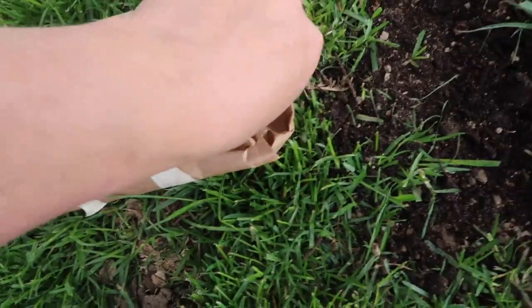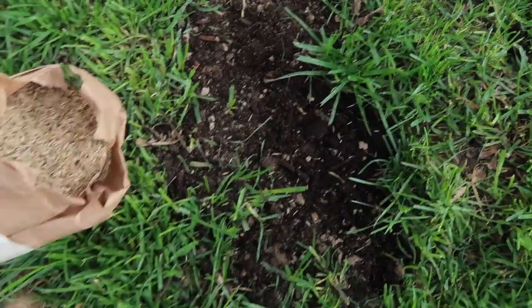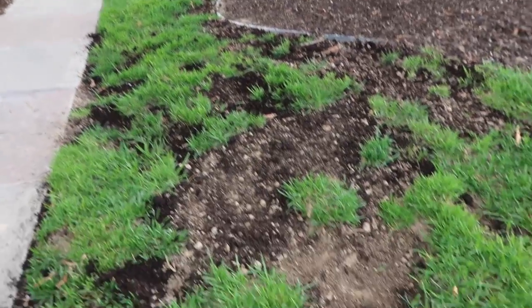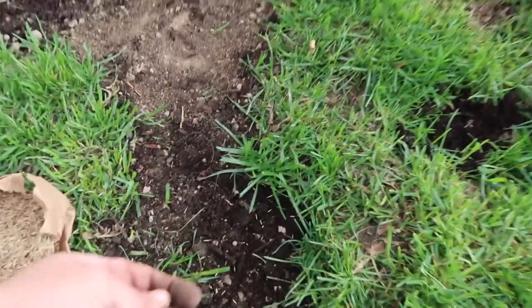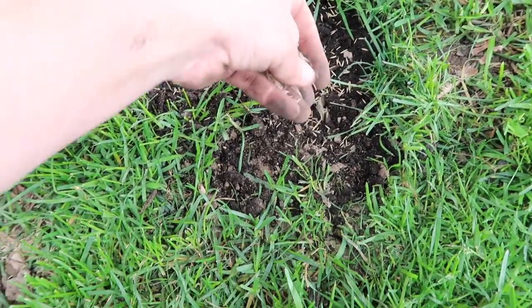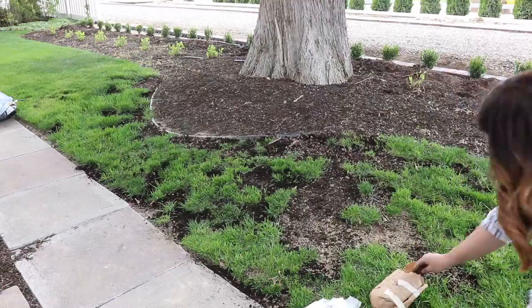Compost layer is done, so now we'll start in with the grass seed. And this is what it looks like right here. 1 pound of this covers 250 square feet, which is way more than I need, but I am gonna seed it pretty thick. So I just go in with my hand like this, and I'm just gonna do a nice thick layer over all the areas I just cultivated.